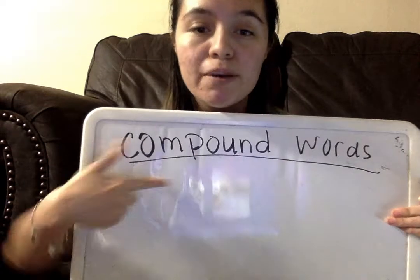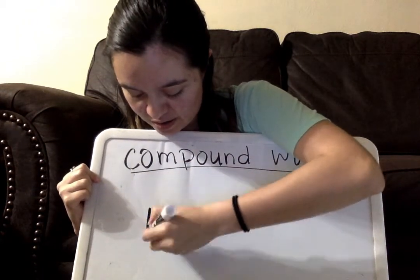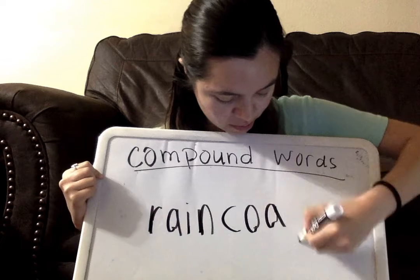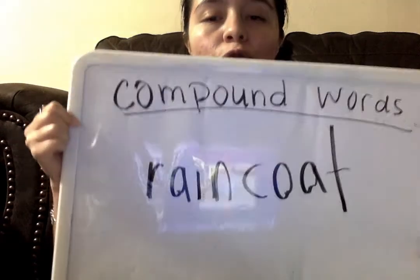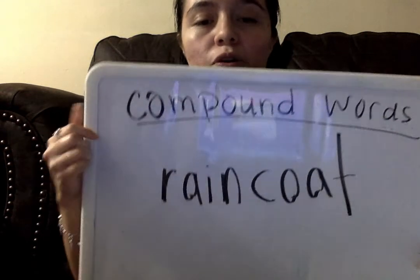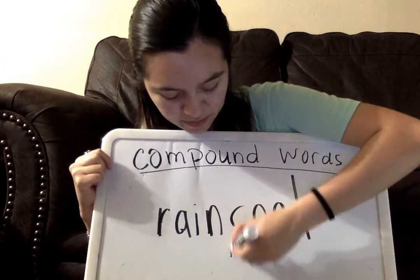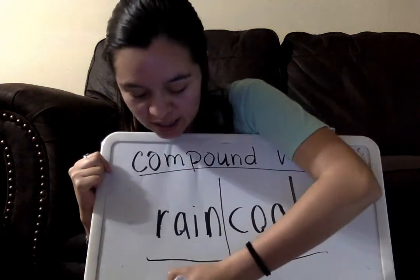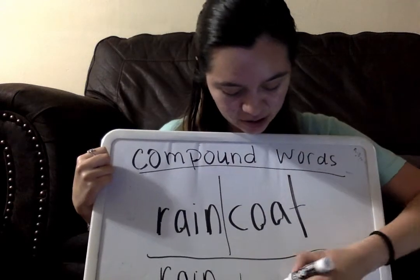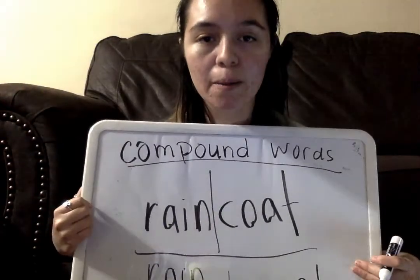This time I'm going to write the compound word and you're going to tell me what two words it makes. So raincoat. What two words make the compound word raincoat? Good job. Raincoat is made up of the words rain and coat. So raincoat is a compound word.